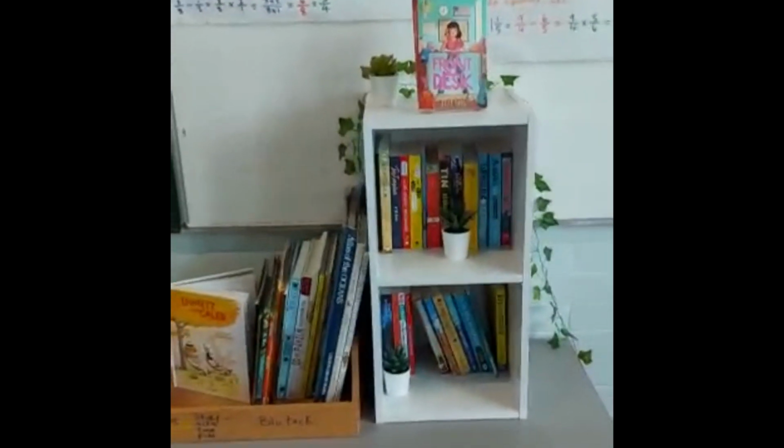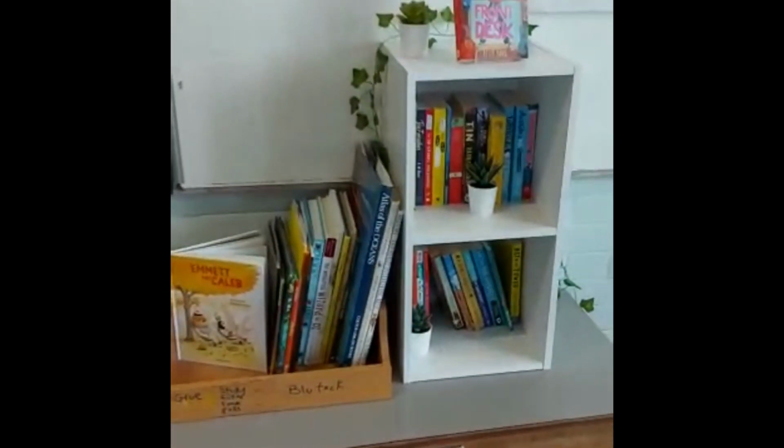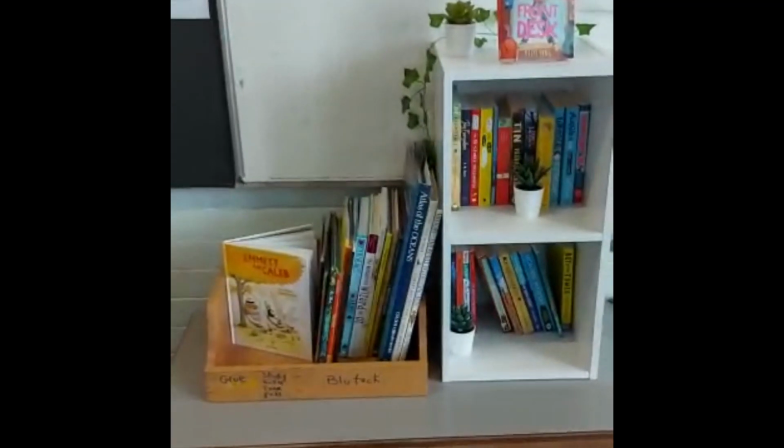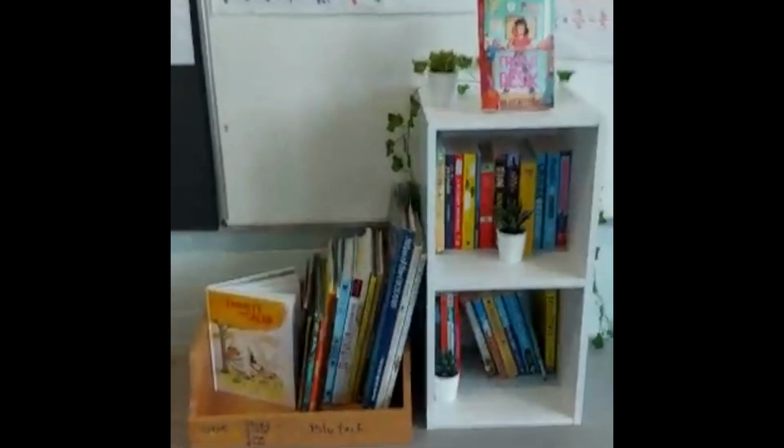More books, which will come as no surprise. These are my personal collection. So my personal books I haven't labelled with accelerated reader labels, just so the children can differentiate between the two. But yeah, lots of picture books and lots of really exciting books for children to have a good nosy at.